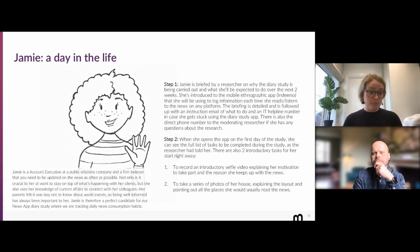After that detailed briefing, when she opens the app on her first day, she will see a list of tasks to be completed, and there are also two introductory tasks for her to do straight away. Very often now, the ethnographic tools that we get access to have selfie videos, screen recording, live tagging, and transcripts if any videos are uploaded. As part of her introductory setup, she would be asked to do an introductory selfie video explaining her motivation to take part and the reason she keeps up with the news.